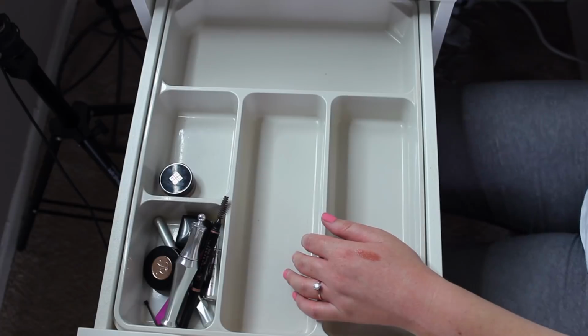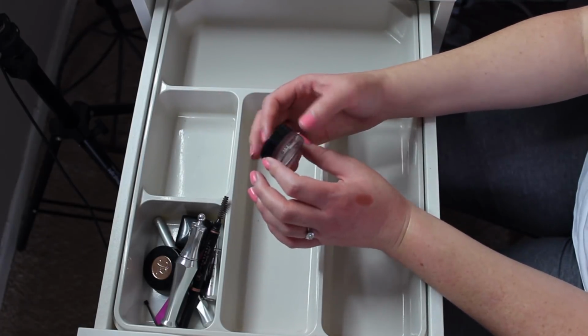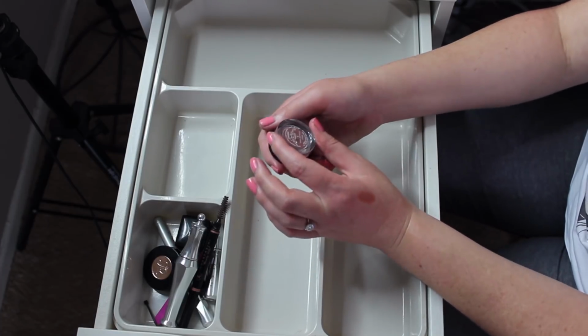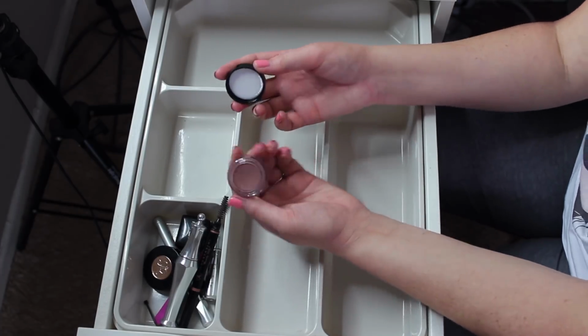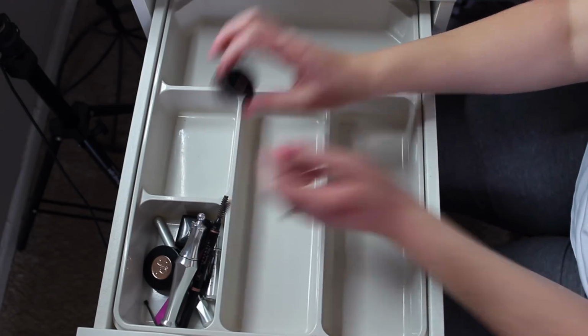So yeah, this I didn't even know was in here. I do love this thing. This is from Givenchy. This is the Ombre Couture. It's basically a cream eyeshadow in the color Rose Dentelle. I was loving this around the holidays, but I didn't even know that was in there, so I'm going to put it back with the cream eyeshadows.